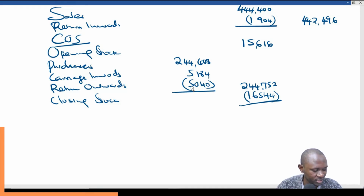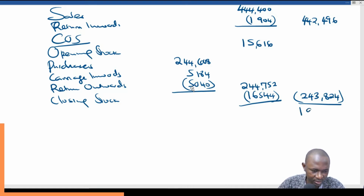So 15,616 plus 244,752 minus 16,544. Make sure you get the figures right. If you don't get the figures right, you will have started the journey on a wrong foot. So minus, 442,496. Now this gives us 198,672. I hope I'm right.